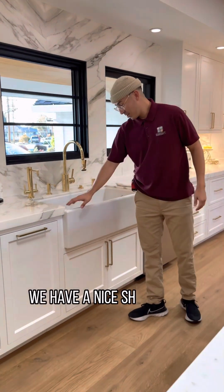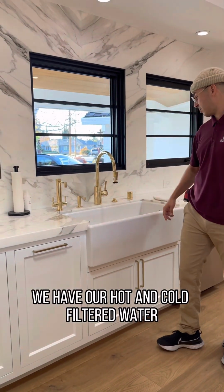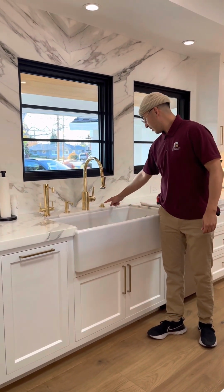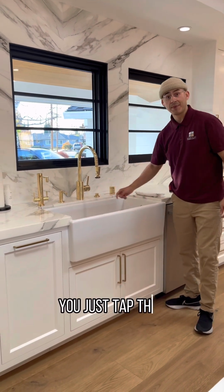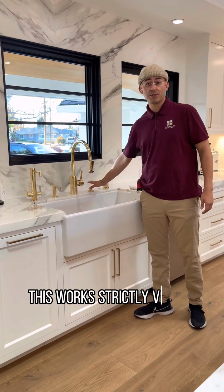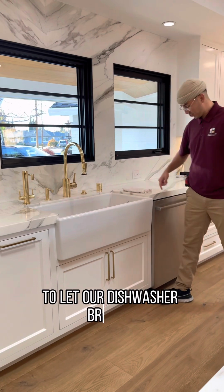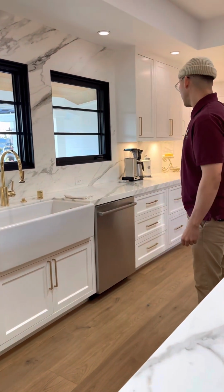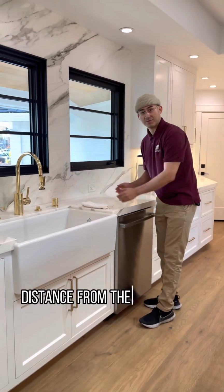We have a nice Shaws sink here, farmer sink. We have our hot and cold filtered water, soap dispenser, of course our faucet, right? Air switch for the garbage disposal, so if you have wet hands, you just tap that. You actually don't have to worry about being electrocuted. This works strictly via air pressure. And then this is our air gap to let our dishwasher breathe. So beautiful, everything nicely set. Making our outlets here compliant, distance from the edge of the sink.